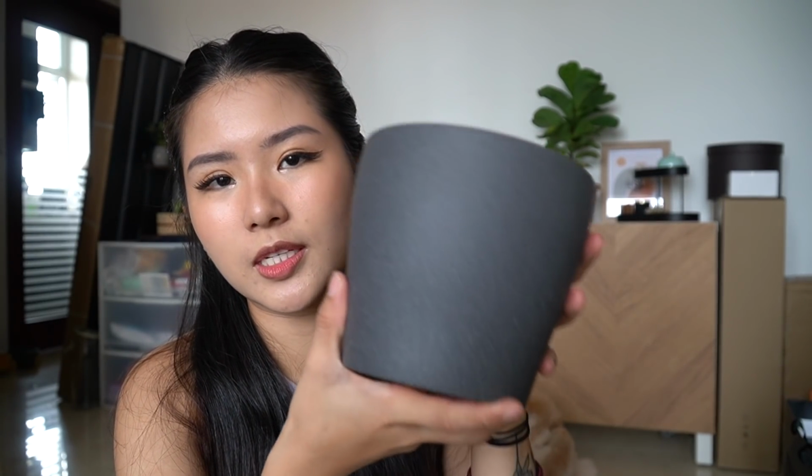So I like planters with a mix of personalities. So this one is obviously more whimsical and quirky and feminine, and this one gives me a very grounded kind of masculine look, which I really enjoy. If I'm not wrong, this was also $4.90, which is really, really affordable.